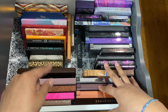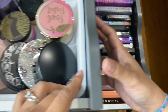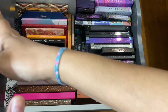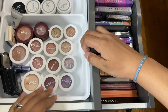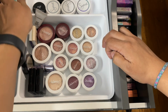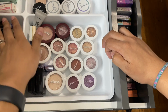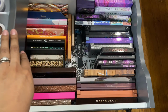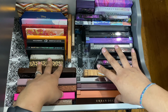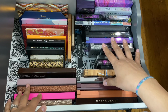This is the third drawer from the top of my IKEA drawers. This is the one that you guys saw with all of my powders and concealers. Right under there we have the ColourPop singles and the eyeshadow palettes, and then sorry, the baby gets into this sometimes, but we have the other eyeshadow brushes. So then this is the main drawer where I keep almost all of my eyeshadow palettes, and we're just gonna go ahead and get started.